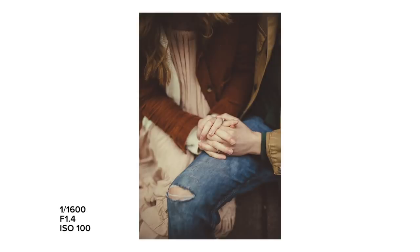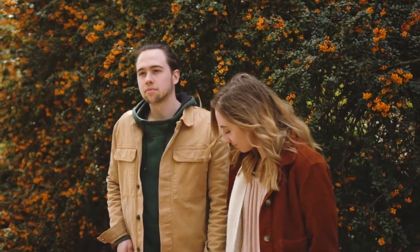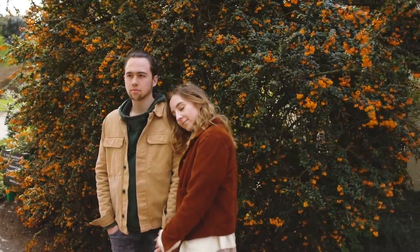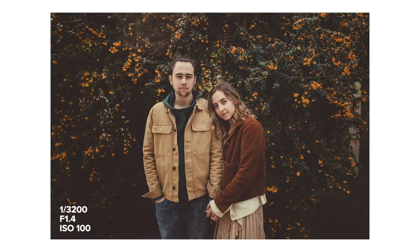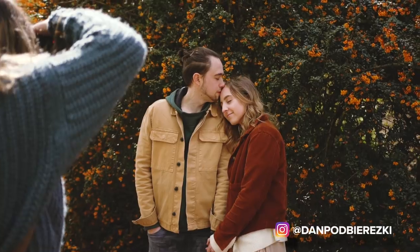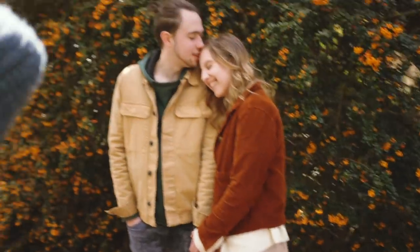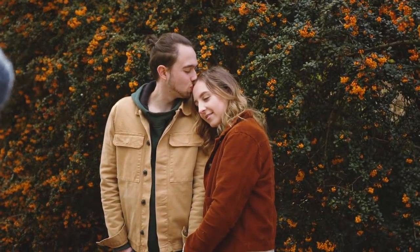Matt, if you face your shoulders towards me and maybe have that hand in your pocket, and then if you want to grab that hand with both your hands and kind of rest your head on, yeah. And Matt, I'll get you to look to your left. Beautiful.